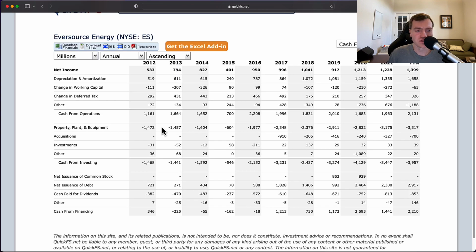One thing that you need to notice here is just look at the sheer amount of PP&E investment and how a lot of years it exceeds cash flow from operations, and that's a very bad sign. So you see, let's say one year, they have more cash flow there, more cash flow there, more cash flow there, more cash flow there. They didn't here, they didn't here, they didn't here, they didn't here. So 6 out of the 10 years, they actually put more money into the business than they pulled from cash flow from operations.